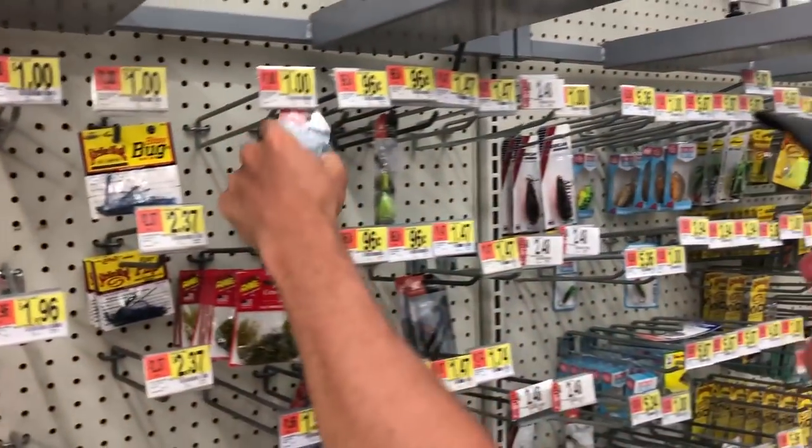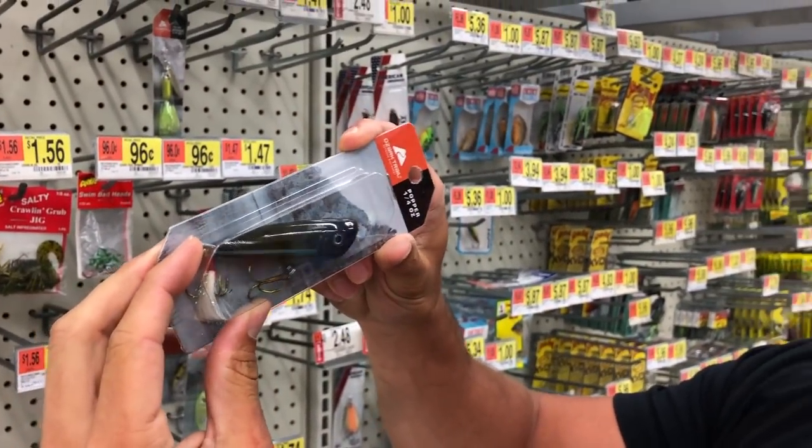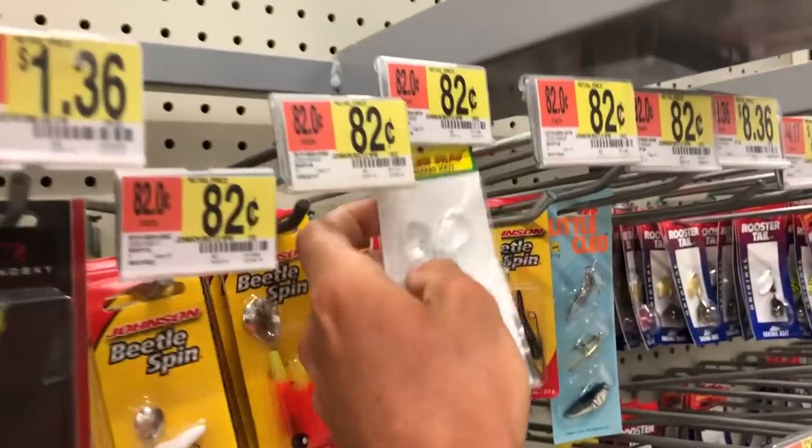I got this really exclusive popper right there. Look at that thing. Only $1. Walmart material. There's the swim baits, 82 cents, guys. That is cheap. That is very inexpensive.